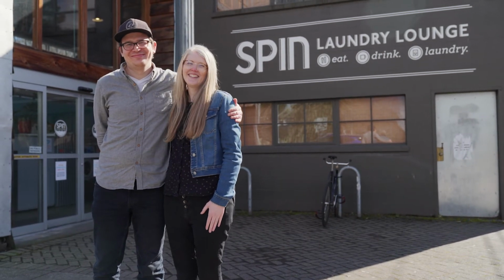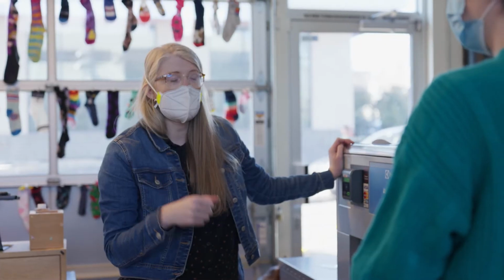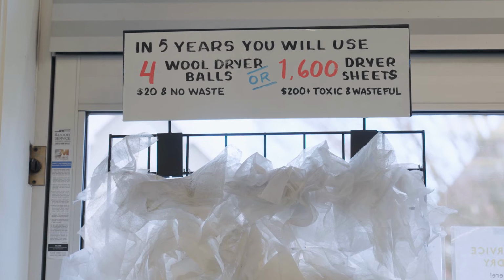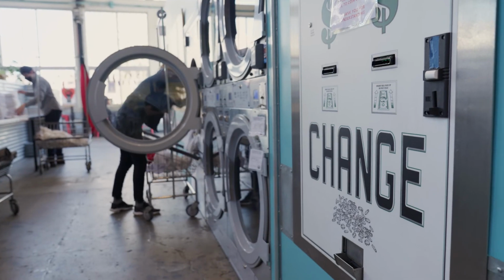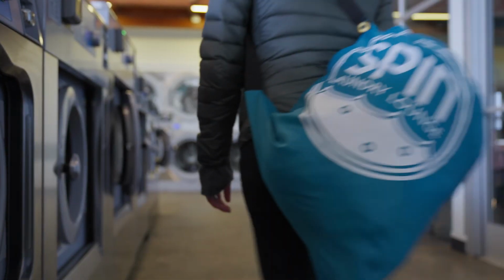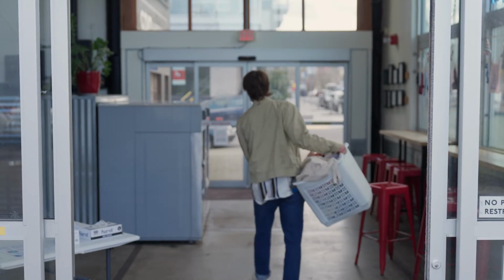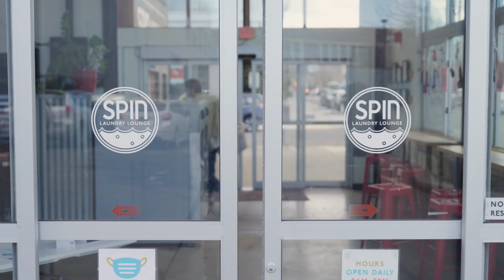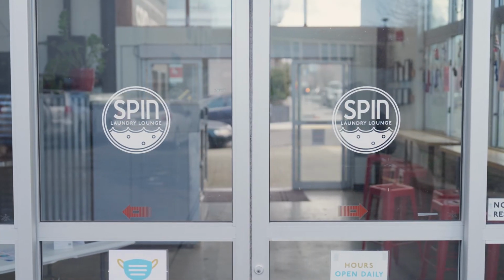I hope that over time we can inspire others and have every laundromat incorporate sustainability into their operations. I also hope that I can inspire individuals that come into our space to rethink their laundry routines and maybe incorporate a few little things that could make a large impact, whether that's just today at Spin or, you know, it could become a habit forever.